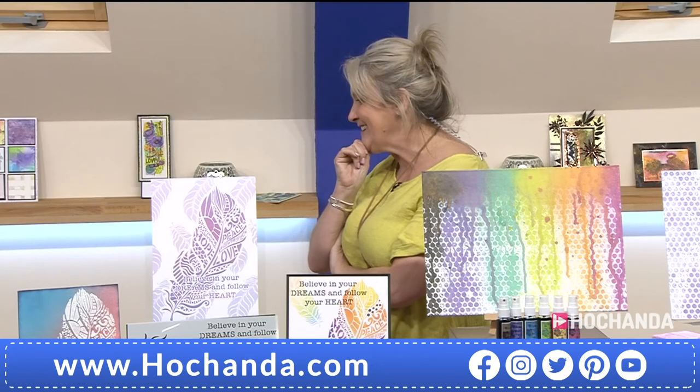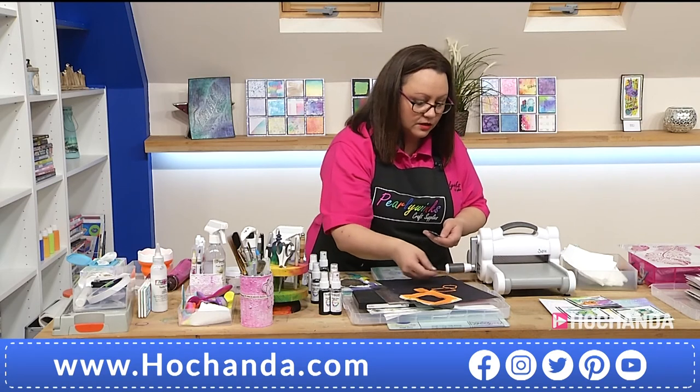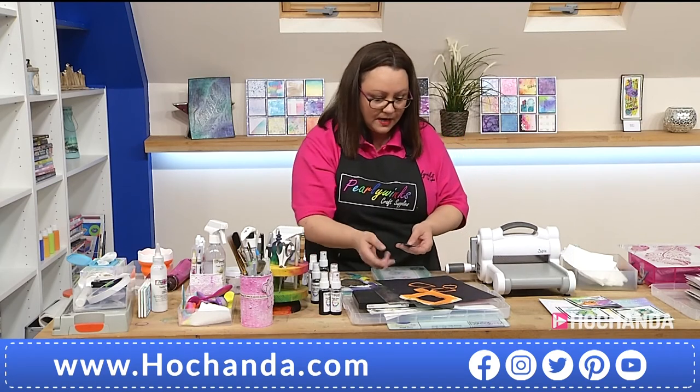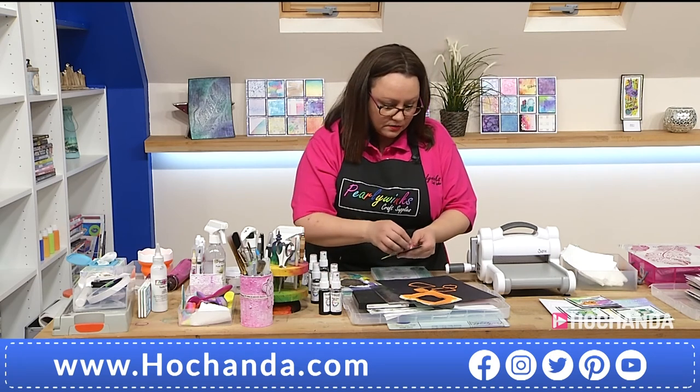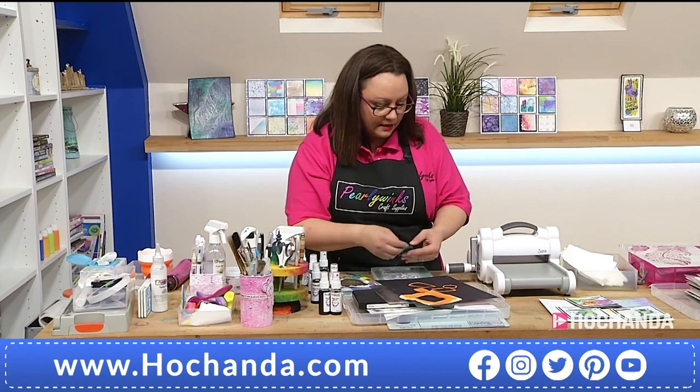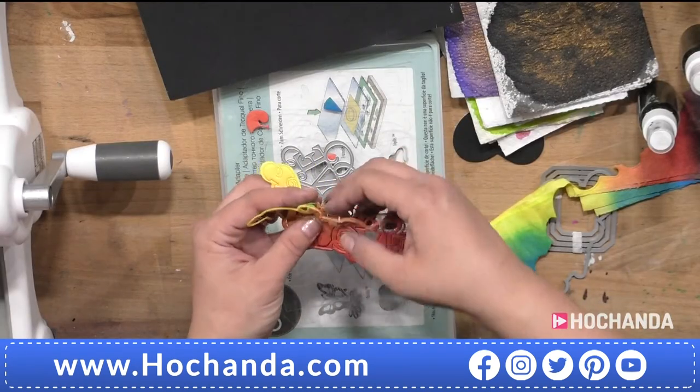How are you doing there, Donna? Cut out your frames. Yep, so you've got beautiful little frames that you can then use in your work. If you did the other colours as well, then you can interchange them and things like that. You've got all your words, cutting out your letters and everything. Yeah, just like that on its own is a lovely little topper for your card.